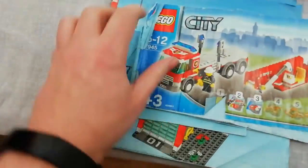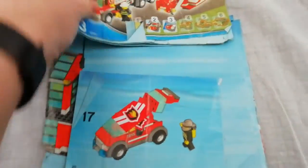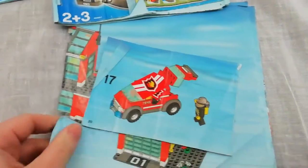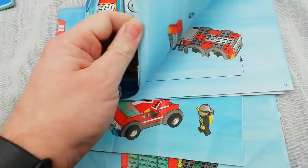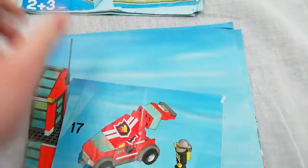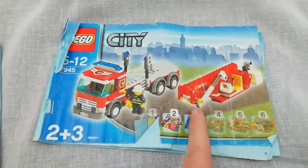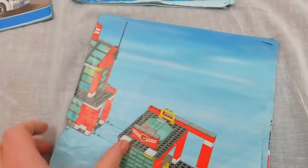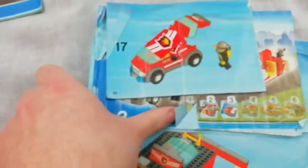And we have this one as well, but unfortunately the manuals are absolutely destroyed. And yeah, I don't really know whether to throw these manuals in or just tell them that you can get them online at least. But this is 7945, and it's a fire truck and a ladder, I think, that goes on the back, a little fire car, and also a whole fire department building, which is pretty cool. I think this goes for good money, but the manuals, as I say, are wrecked.